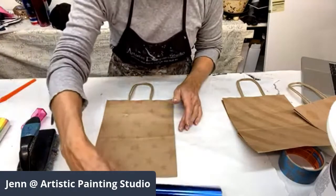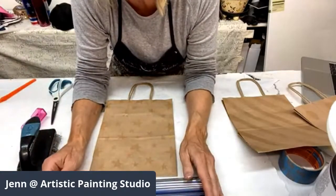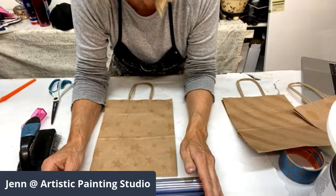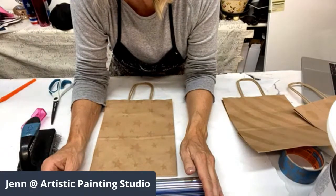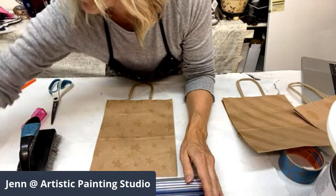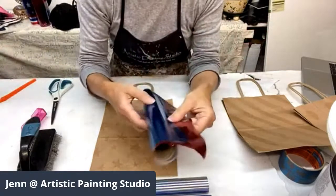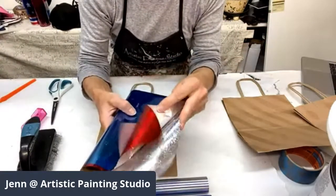Okay. We have cobalt blue. Blue and silver are always so stunning together. I think maybe we might do these too. I'm just kind of looking at what I had here. Oh, I have a whole roll of these glitter stars. Okay, which ones do I have?